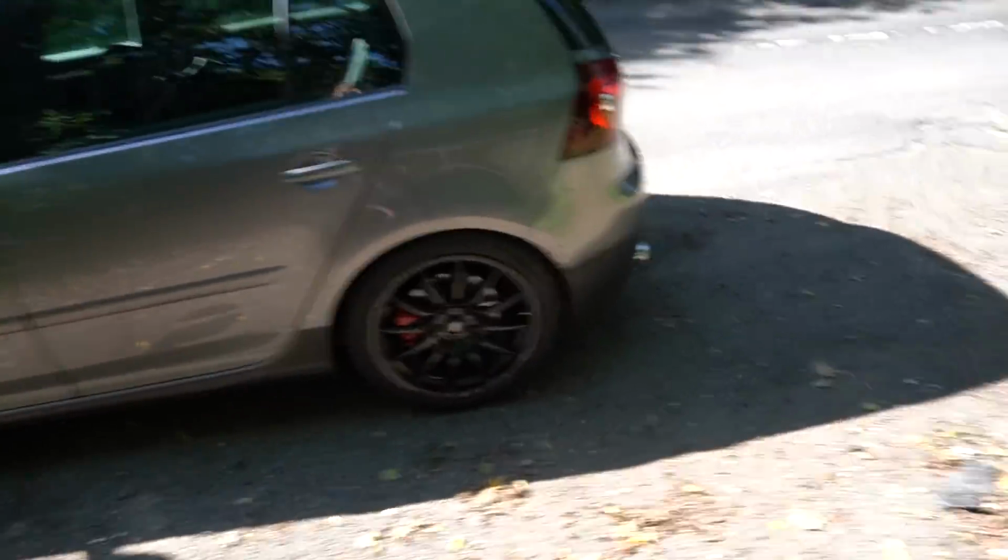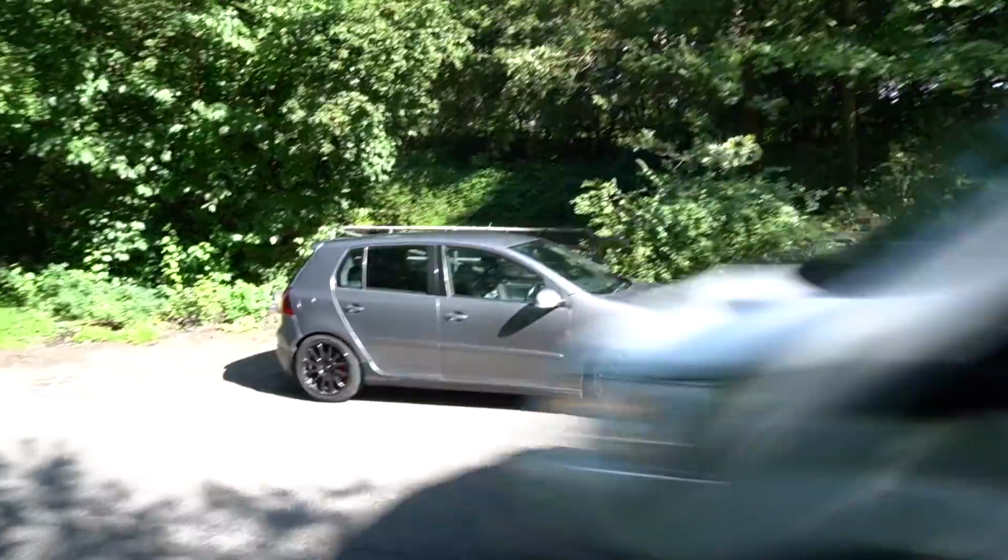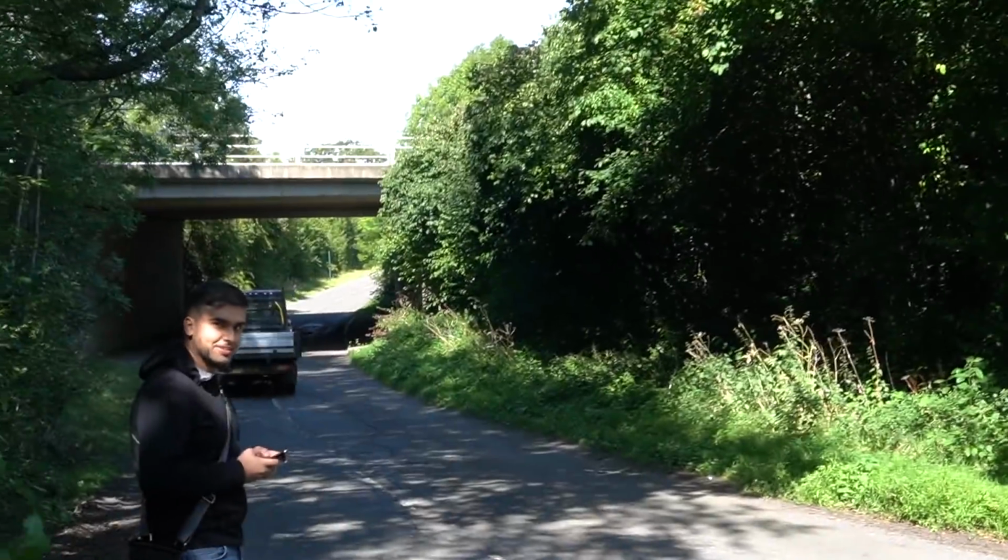But check that out, man. Finally lowered. Nearly got run over there. So my plan is to do a handling kind of drive video. I'll get the GoPros out and whatnot, but we're just testing this, so I thought I'd just bring the camera along with me, just like a little raw vlog.